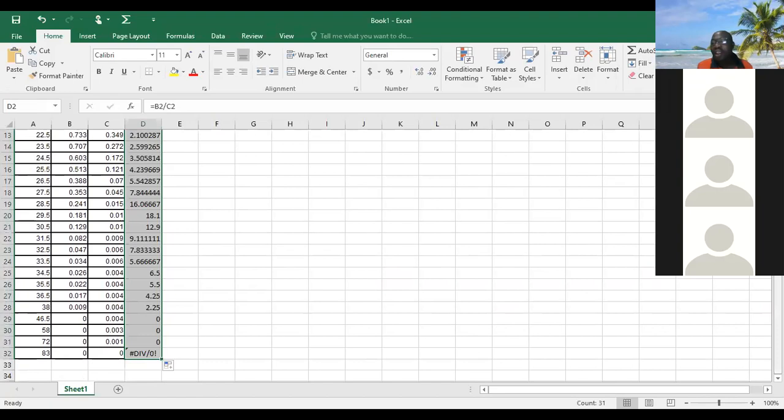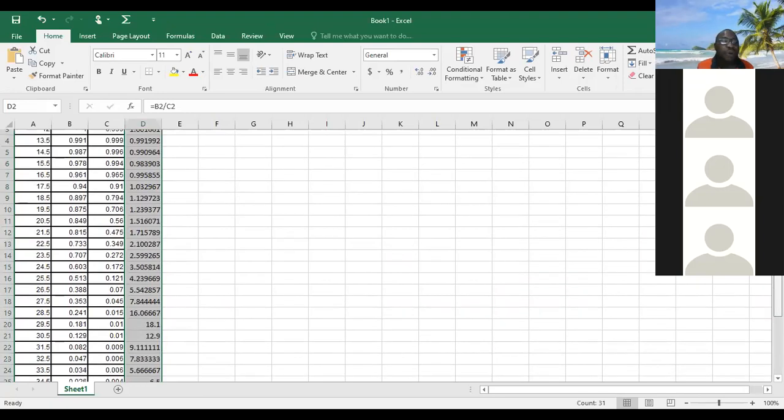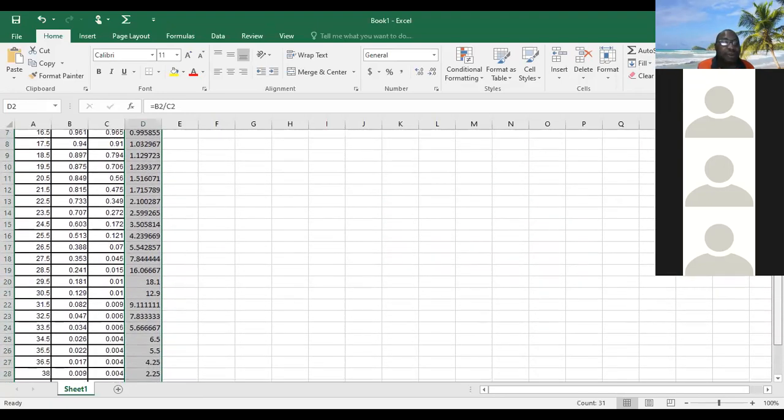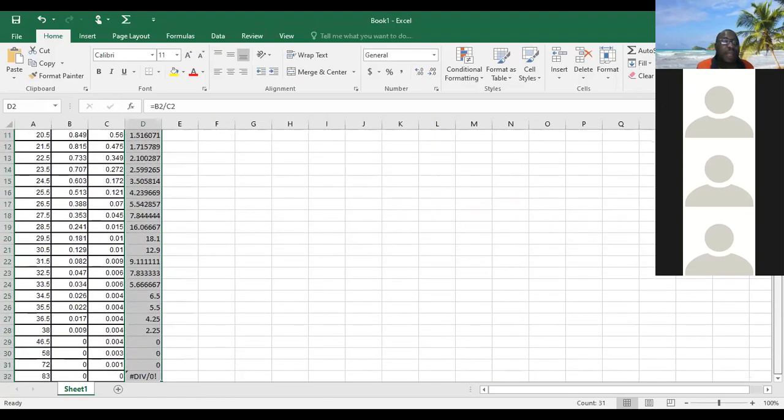Can you see now? You calculate, can you see? You can calculate the value. So you know the first cutoff will correspond to what's the highest likelihood ratio. So sometimes you may have to sort so that you don't miss it. But I can see the highest likelihood ratio here is 16.0.